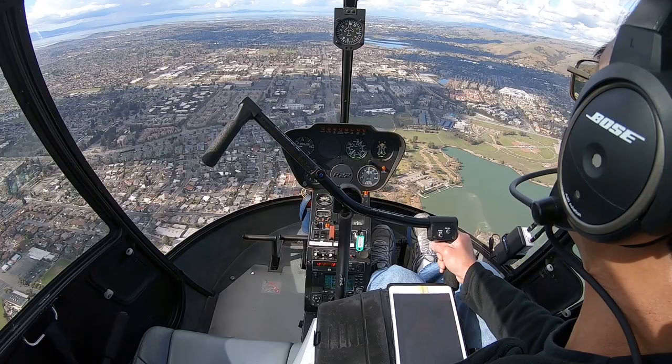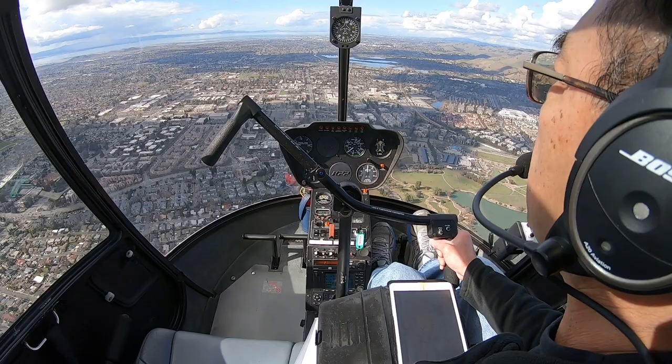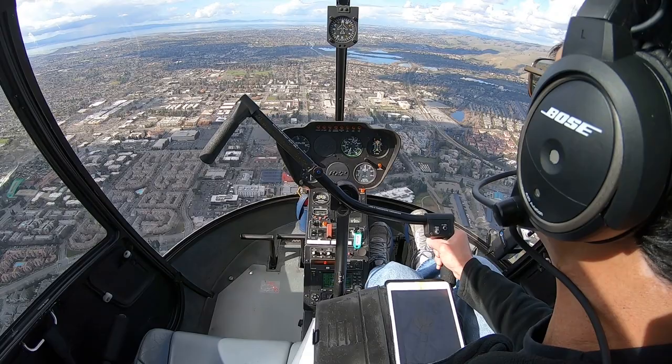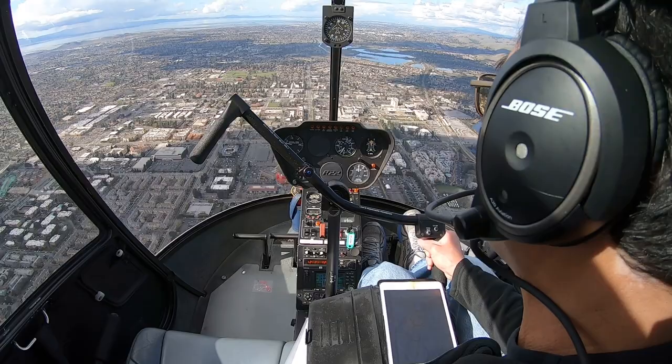Hayward Tower, helicopter 6220 Alpha, 10 miles to the east at 1500, inbound for Meridian. Helicopter 6220 Alpha, Hayward Tower, verify it is Juliet. Affirmative, we have Juliet. Helicopter 220 Alpha, roger, make approach straight in, taxi to Zulu, report 3 mile final. Report 3 mile final, straight in for Meridian, 6220 Alpha.